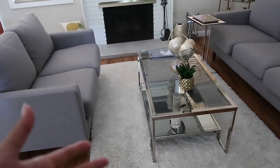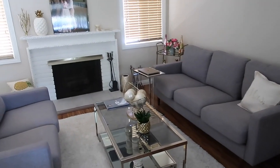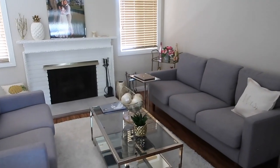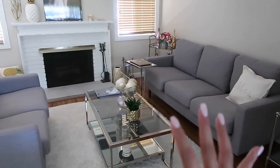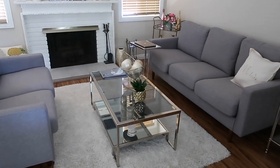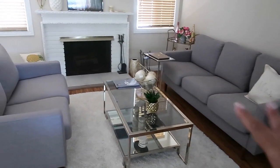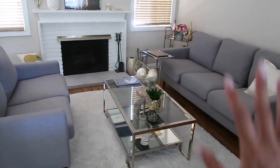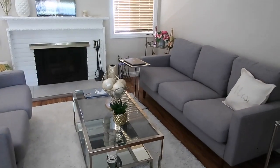So we decorated this one a little bit more mas fancy, I like to say. If you guys are part of my vlog channel, then you know I like to say mas fancy. So I want this room to be the nicer room, but still able to sit there, because sometimes there are areas that are so nice that you don't want to sit there. I still want it to be homey enough where people don't feel like they can't sit on anything, but a little bit more elegant and on the clean side.